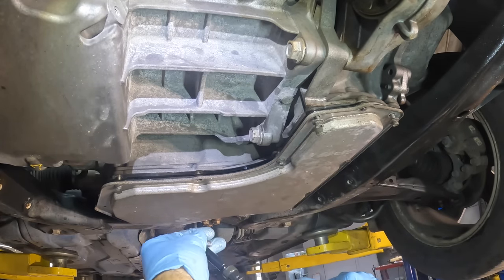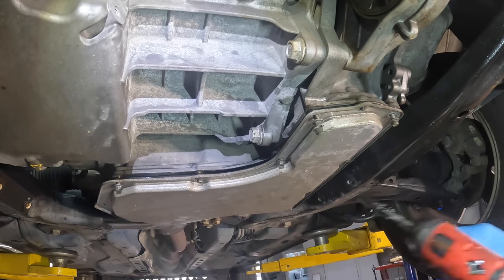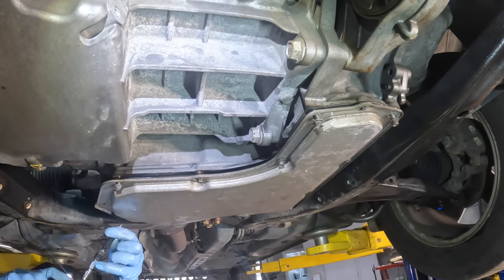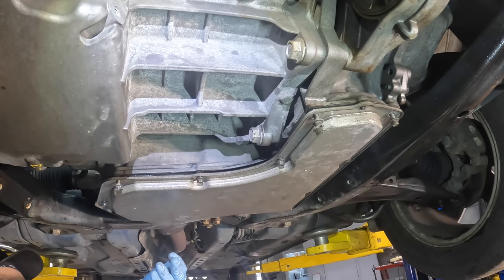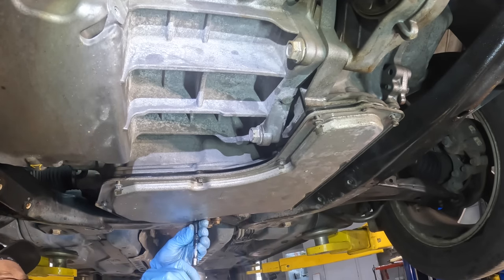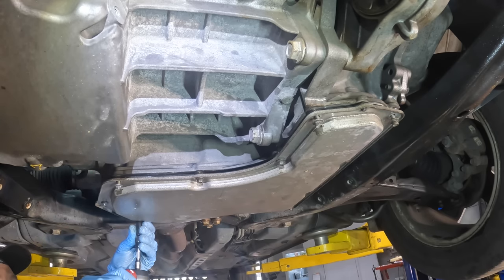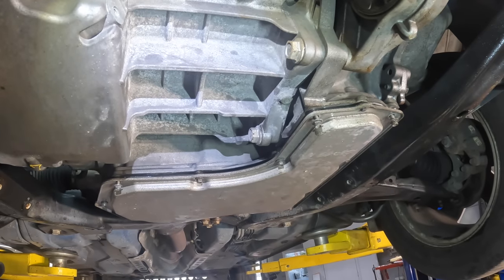You go low power mode first until it threads. If it gets hung up, immediately stop. The floor is covered in brake clean. Stinks. And I am missing one. It's gotta be in the pan. Where are you, last one? There it is. Got it.